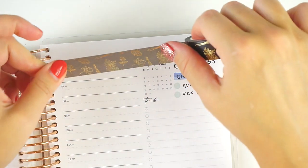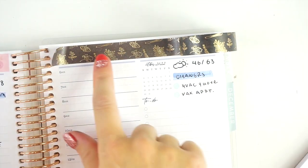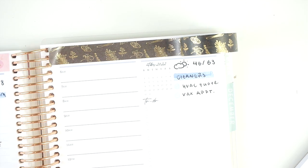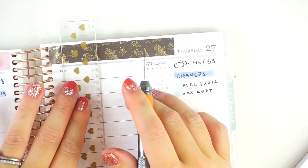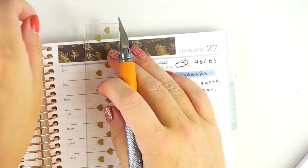Actually, maybe I will use this washi. This is the herb one. I tried to pick semi-Halloween washis this week. I don't have any of the cutesy ghost washi. It's just not my style, but I have some of the more witchy Halloween ones that were released in the past year or two, and some pumpkin ones, of course.